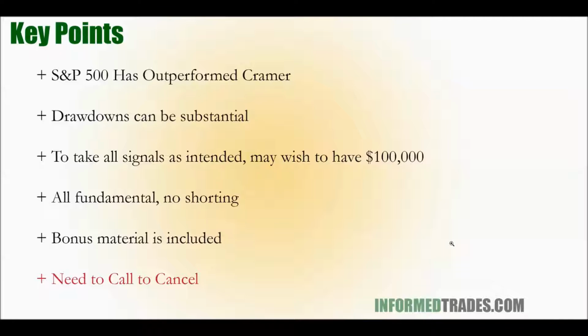Cramer's method is all fundamental, and there's no shorting involved. So he's really looking at a lot of valuation metrics or value approach, as well as general business analysis about the industry that the company is in, whether it's promising, whether this particular company is leading the way, has new technology, things like that. He doesn't really get into technicals like price action or moving averages, any indicators like that. And also, there's no shorting involved, so this is a long-only signal system.